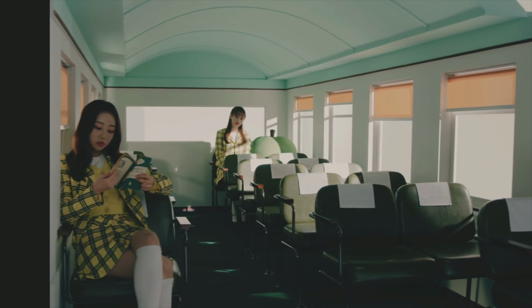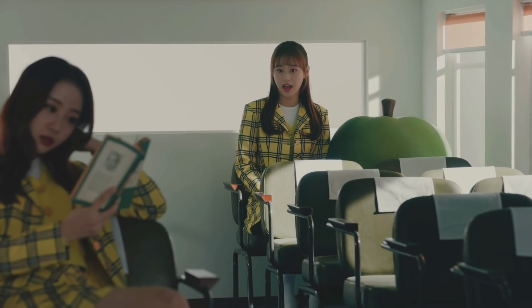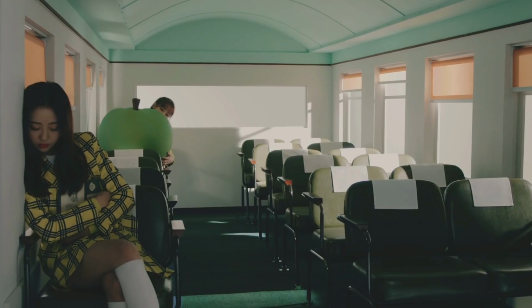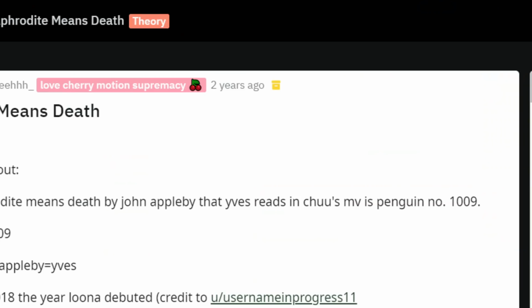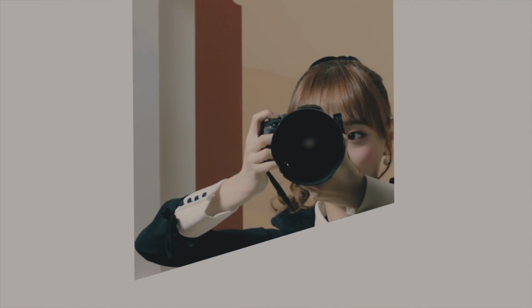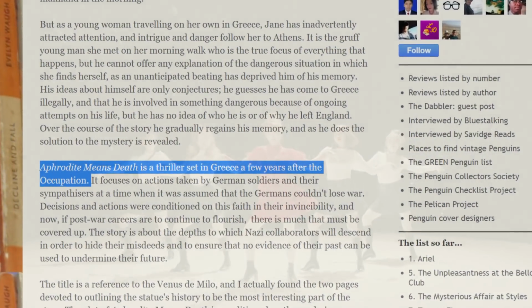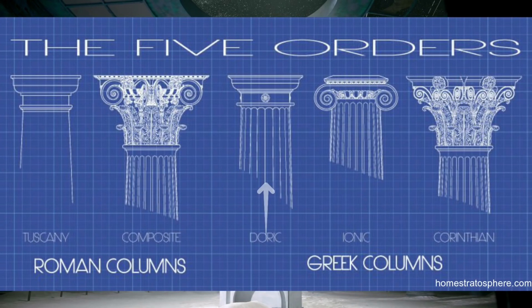10 for Chu, 09 for Yves. Also doubling the 1009 gives us 2018. The debut year for LOONA. Thank you to the mad lads on the r/LOONA subreddit for that from 2 years ago. What the book is about doesn't seem to hold much significance to the Loonaverse itself, though the setting is in Greece, and the pillars in the PTT music video in the observatory seem to be Greek Doric style.